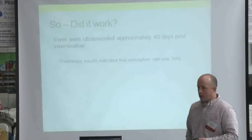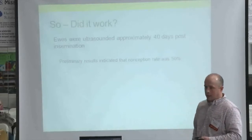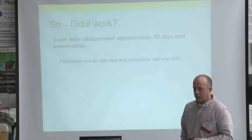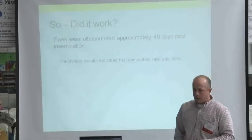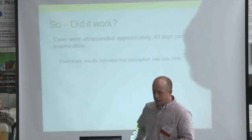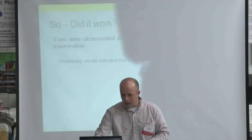In the remaining two farms, both at Don's and Dale's, it was at least 50%, and at Don's it was probably closer to 70%. So there is a lot of future in this area.